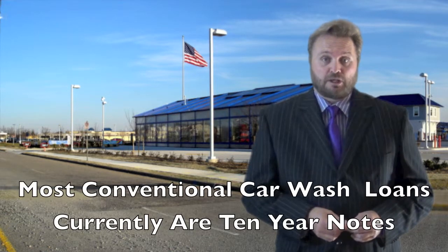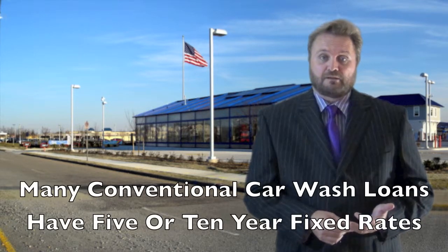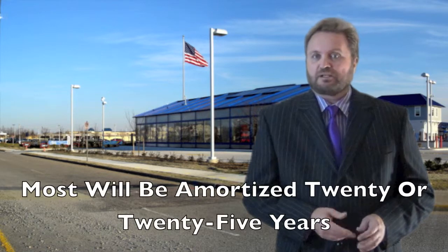In general, most of the commercial loans that we're doing right now are 10-year notes, and some of them are 5-year fixed rate, some of them are 10-year fixed rate, some of them are variable. We obviously try to get a fixed rate because that's more desirable than a variable rate, unless the variable rate is really, really low. Most of these are going to be amortized over 20 or 25 years, depending upon how new the property is.